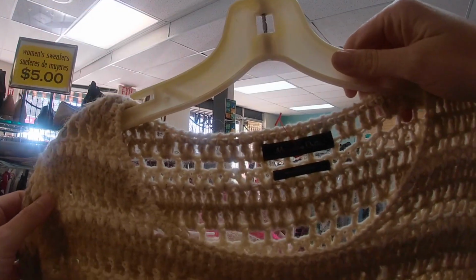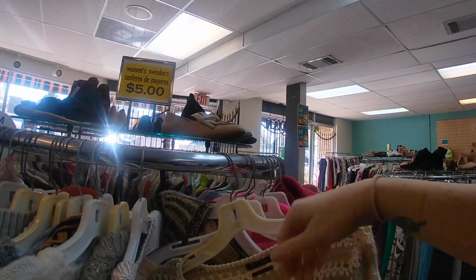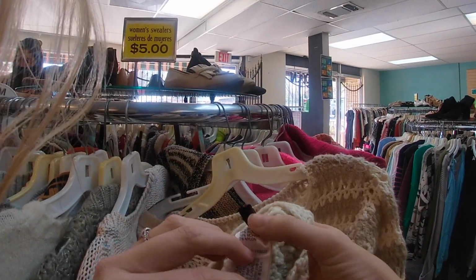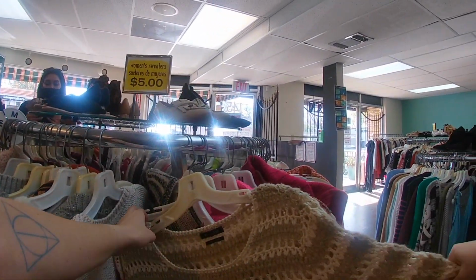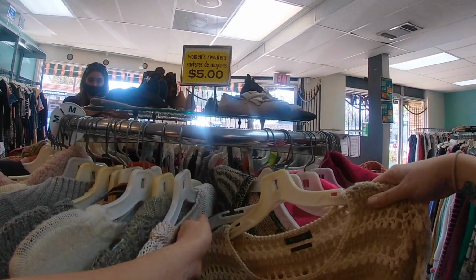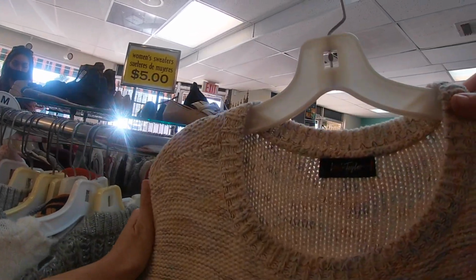Okay, here is a Massimo Dutti sweater. So it looks pretty plain. So I'm checking the tag. It's acrylic is the first fabric. So the acrylic is not really what you want to see. Acrylic to me is only acceptable in vintage. So I put it back.